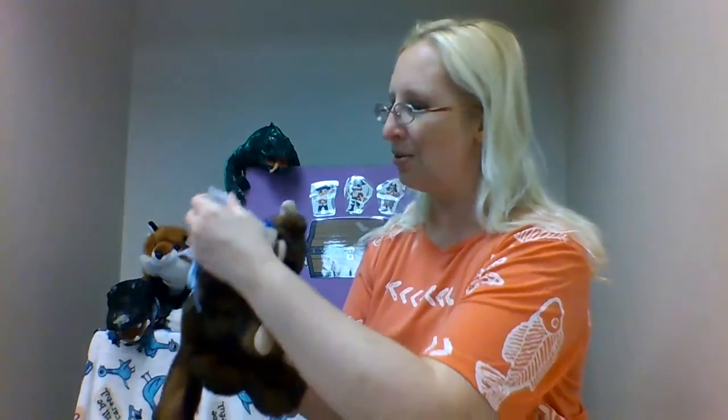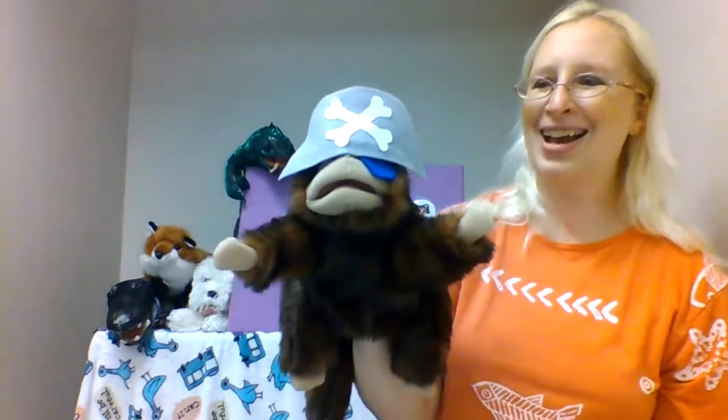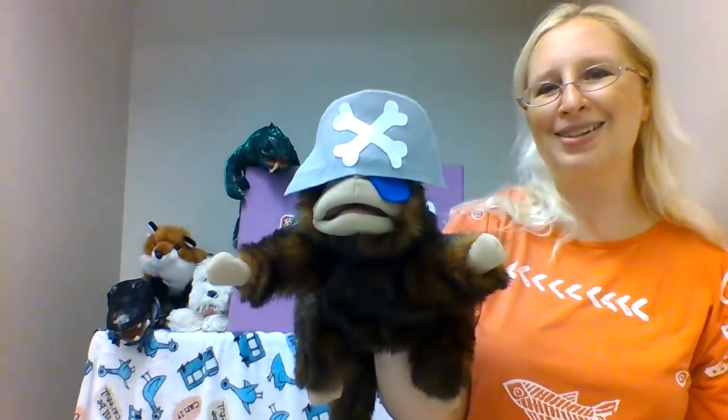All right, that was an exciting story. All right, we're going to sing a song. This song is called Pirate Wore a Patch. And we have to guess what color patch the pirate's going to wear. And look, I have our little pirate monkey friend. All right, can you see what color patch he's wearing? He's wearing a blue patch. All right, the song goes like this.